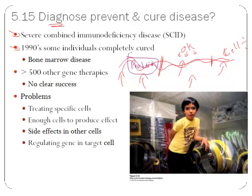So that's why using biotech on humans is only a last resort when there's something incredibly severe that would be deadly anyway, because there are a lot of potential risks. It could just by chance jump in someplace that's just fine, but there's always that possibility of that DNA accidentally going someplace else. There are currently over 500 different gene therapies being used, but again, no clear success because of that high risk factor of manipulating it and causing problems with other proteins, causing problems with cell division, leading to cancer. So there's lots of issues.